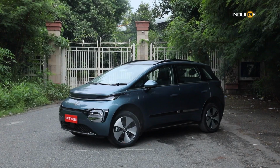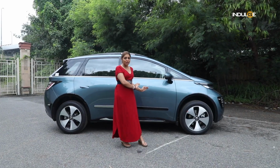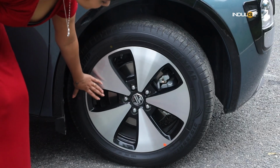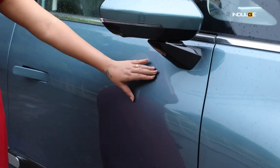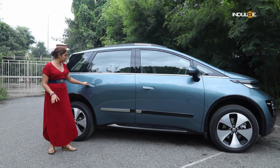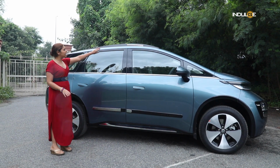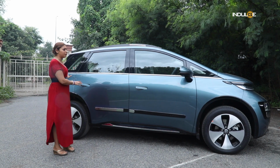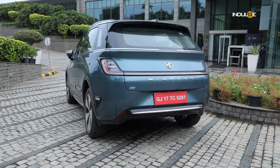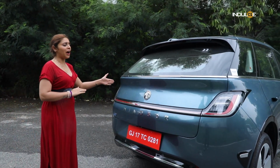It is amazing. Now, when we come to the side, we are welcomed with 18-inch alloy wheels, and there's a very different design on the wheels as well, as we can see. Then you get flush door handles. The car is unlocked at the moment, but this is something which is really nice. You have a very nice edgy design on this car, which gives it a unique look, to be very honest.